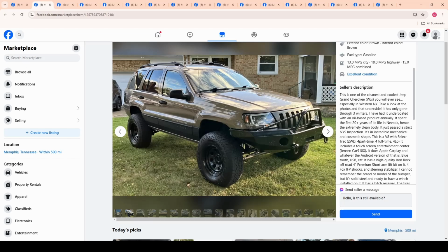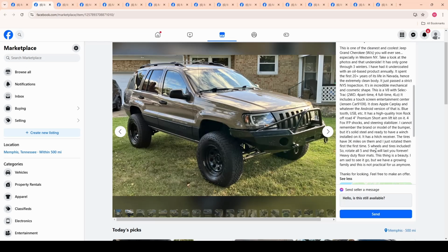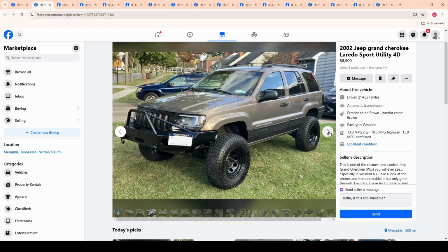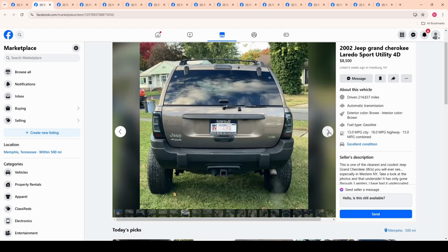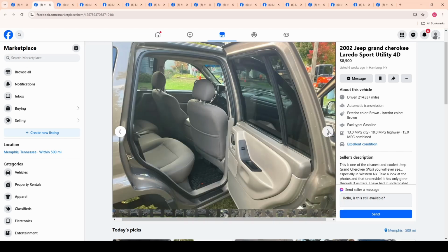Huh. It's a Jeep. I don't know what kind. It's a Grand Cherokee. Well, you scrolled away from it before I could read it. 2002 Jeep Grand Cherokee Laredo Sport Utility 4-door. It just looks heinous to me. It's not great. No, definitely not. But it's got a V8. Does. And it probably has no leather seats.